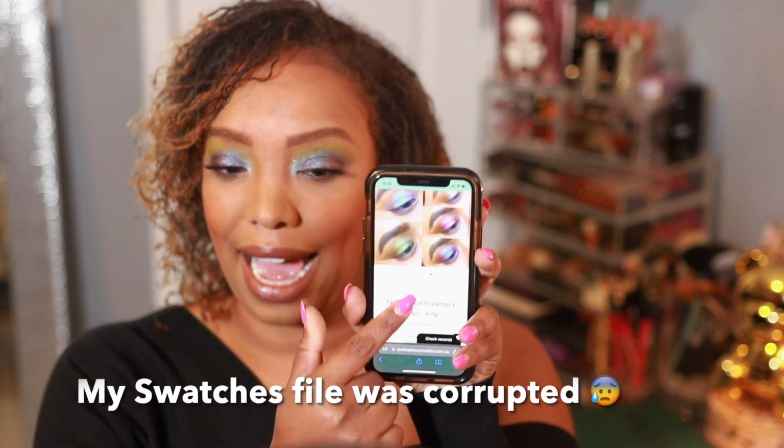Initially, when this launch happened and the swatches came out, there was not a woman of color swatching the eyeshadows. But she did take the time to fix that and have a woman of color, and she said going forward there will be a woman of color to help with the swatches. So if you go on the website, you do see the eye swatches with a creator.